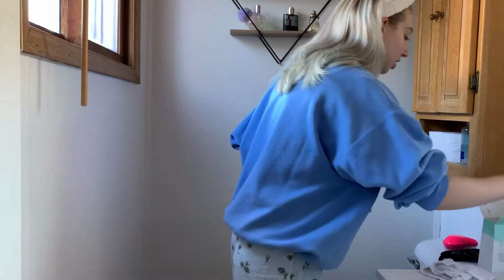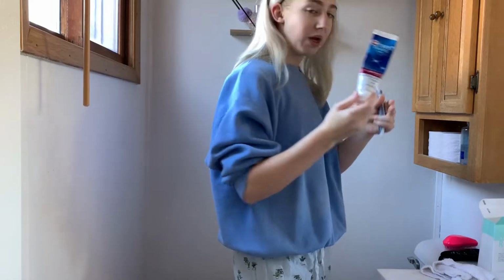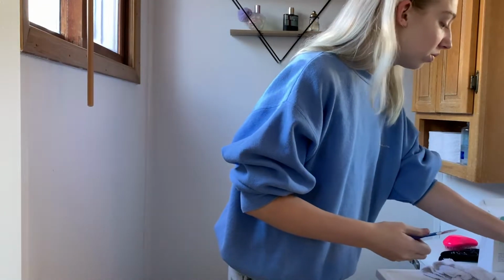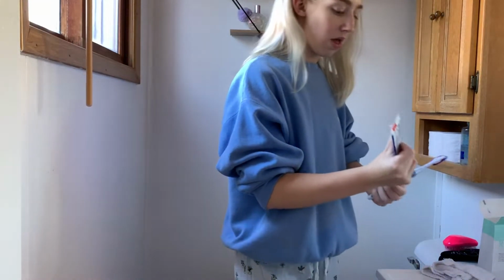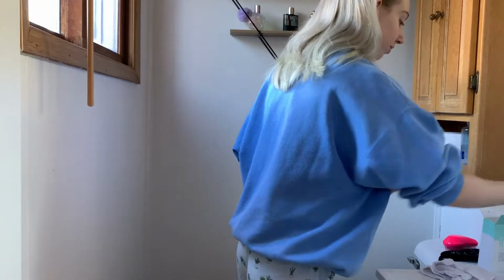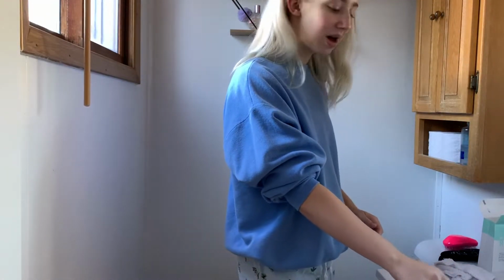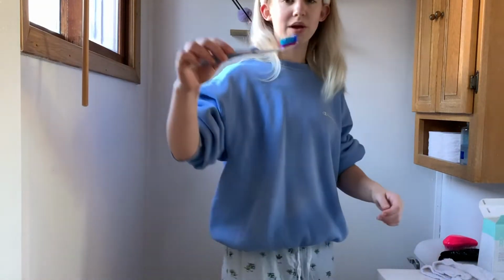And then the toothpaste that I use is Crest 3D White Lux, in Glamorous White. So I'm just gonna wet my brush and then a little bit on there and then wet it again, because if you don't do that, I don't know if I can be friends with you. Just kidding. And then here we go.